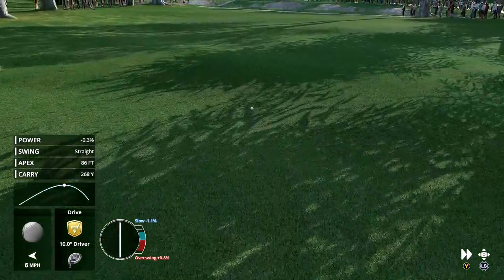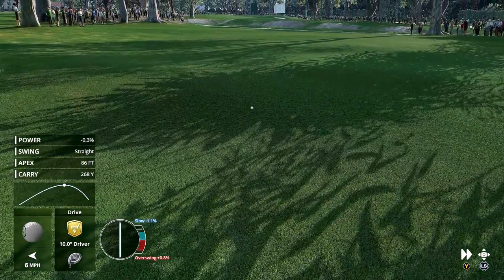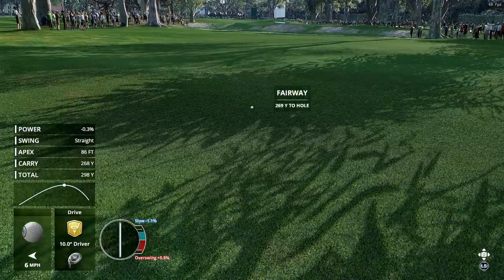Okay, this not the biggest of fairways at Riviera, but that's a good drive here at 11.